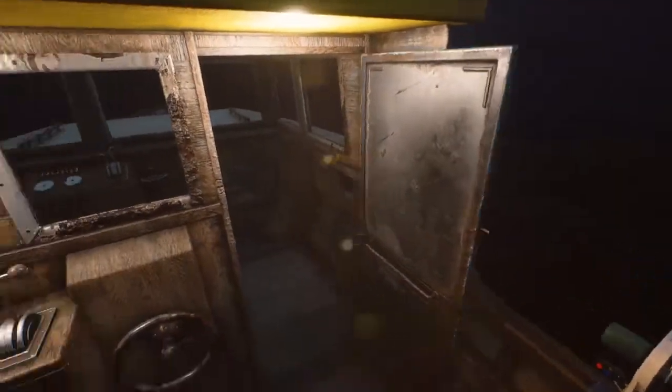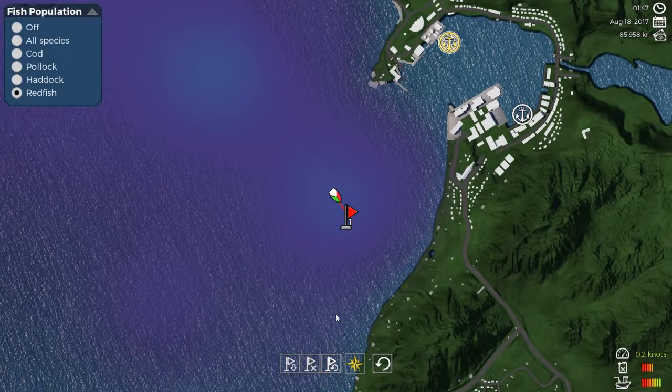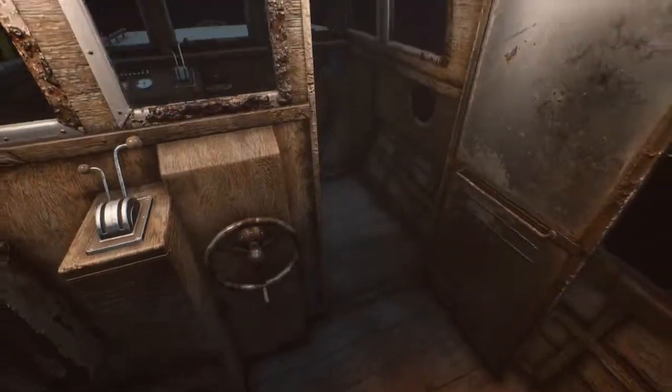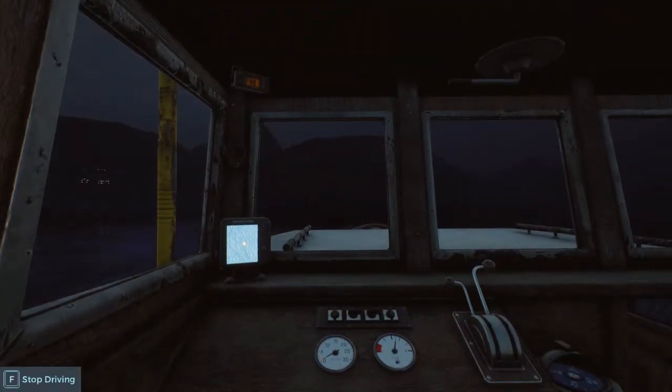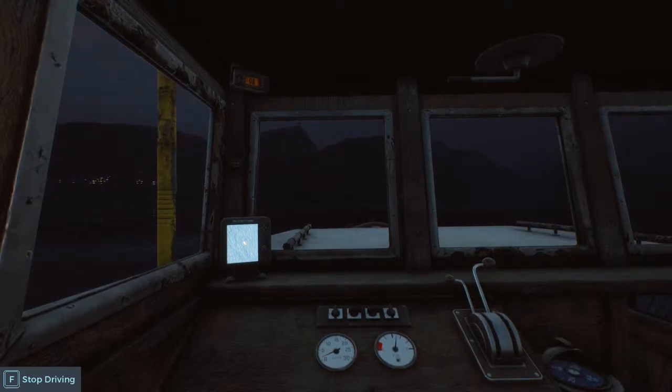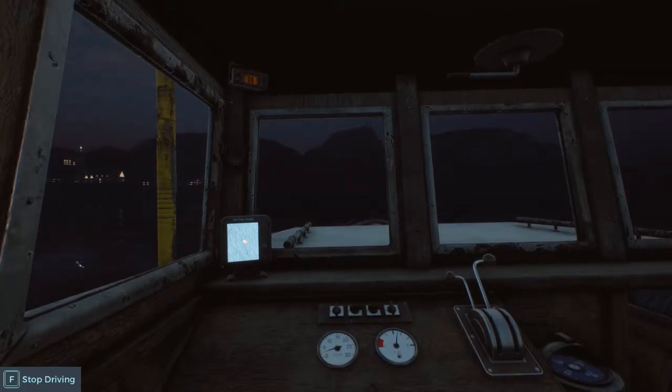Everyone went deaf. Okay. Let's bring up the map. Okay, one there. One there. No. Thank you. And back to port we go. I wonder how fast we're going to get. Probably not that quick.